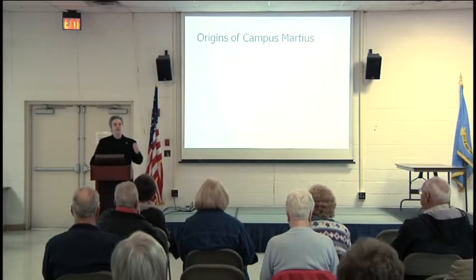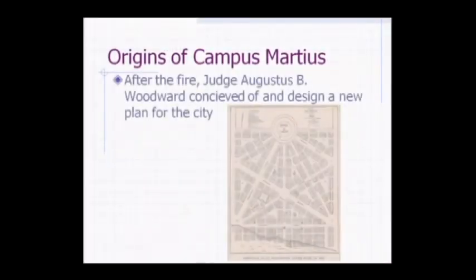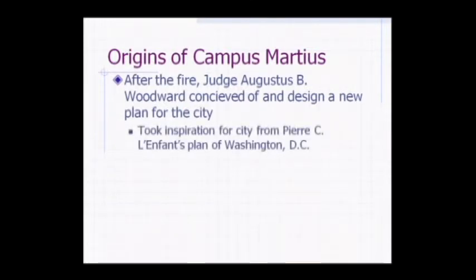Now we move into the origins of Campus Martius. After the fire, Justice Augustus B. Woodward conceived of and designed a new plan for the city that can be seen here in his original plan, that was perfected after the fire and approved in 1807. Now, he took inspiration from Pierre Charles L'Enfant and his plan for Washington, D.C., which itself was modeled on the plan of the city of Paris.